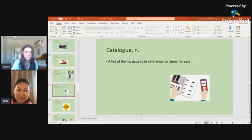Go on to our next one. Oh, this one is difficult. Catalogue. Perfect. It wasn't difficult. You did it just fine. Catalogue. So for anybody wondering, a catalogue is just the noun. It's a list of items, typically those that are for sale. So you would receive a catalogue of certain items that you would pick from to order and purchase. Okay, so catalogue.